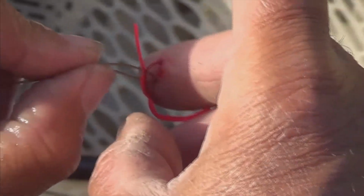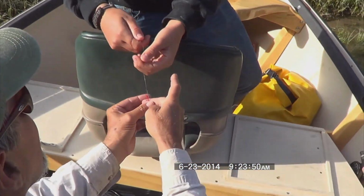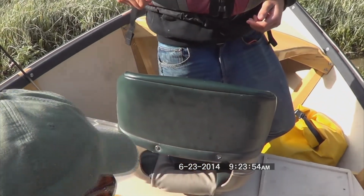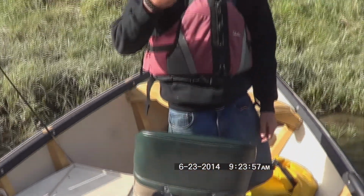Now, Alex, I'm depending on you here. Wrap that around your hand a couple times, around your finger a couple times. Okay. Now, on 3, give it a good yank. 1, 2, 3, yank. Thank you. Woo!